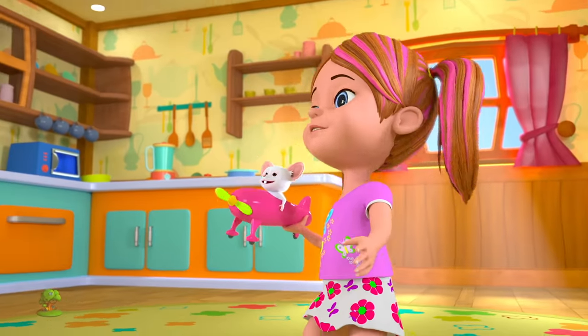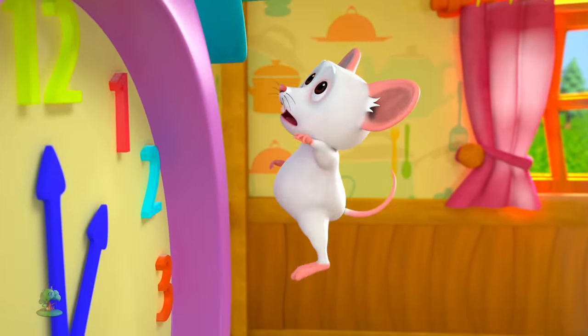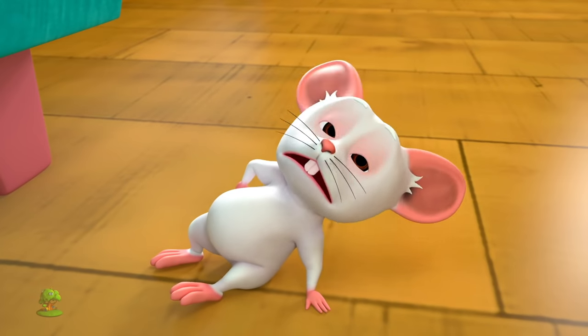Hickory Dickory Dock, the mouse went up the clock. The clock struck two, the mouse ran down. Hickory Dickory Dock.